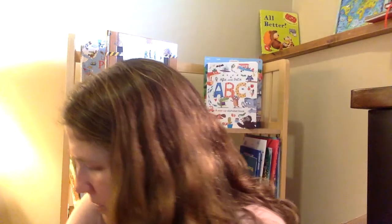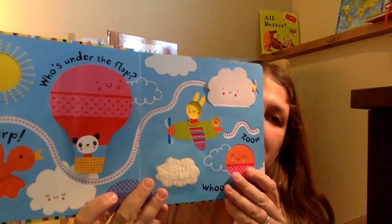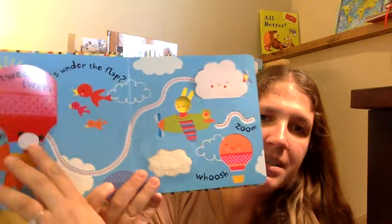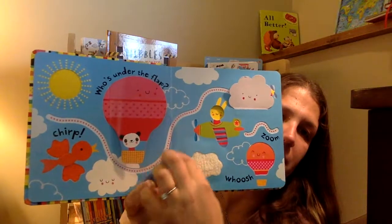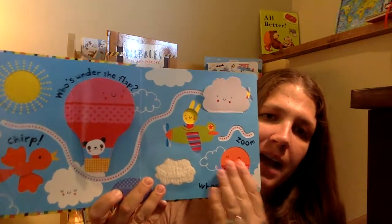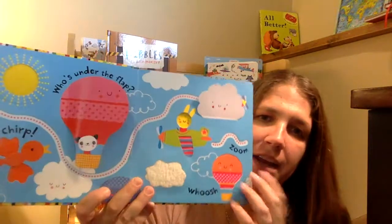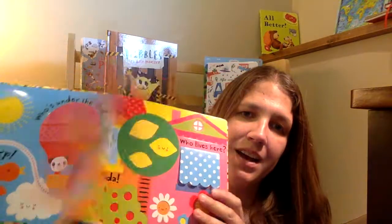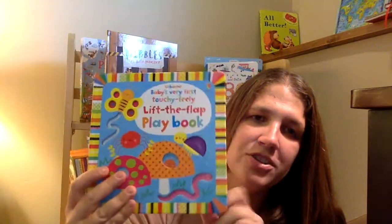We also have a number of other touchy-feely books. So this one is Baby's Very First Touchy-Feely Lift the Flap Playbook. What I love about this book is that it has flaps, right? It also has these finger trail elements that the baby can trace their finger along. It also has different textures they can feel, right? So the cloud and the bird's wings. This is a great one that my kids really like, right? And here's another example of another page. So a great book.